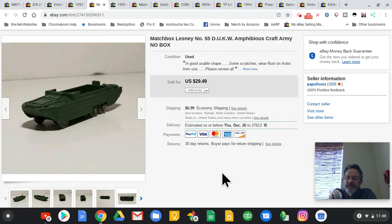Another consignment item. A gentleman I know, a friend of mine, his father passed away a couple years ago, unfortunately. And he had a huge matchbox collection. We have sold a lot of them, and this is one of the other ones. I think I have another one coming up too, several in this video. I don't even know what this thing is.